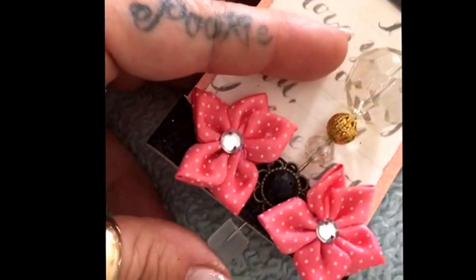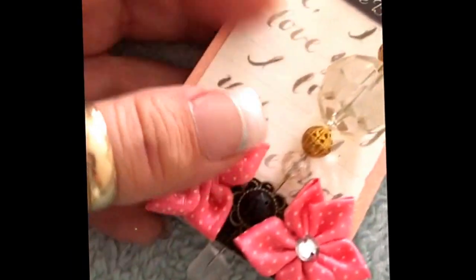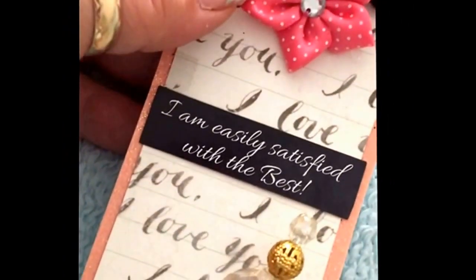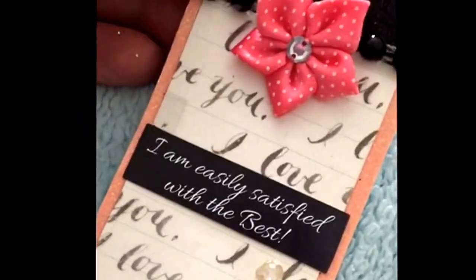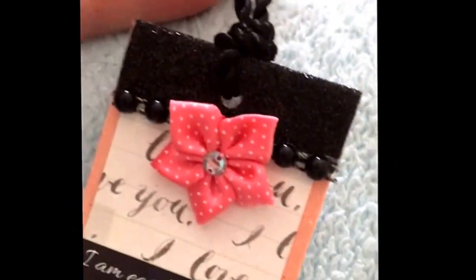I always try, either it goes into foam or it has hot glue at the bottom to keep from getting stuck. At the top I have another flower with some bead trim, another piece of black glitter paper, and black rope, and you can put it on as a tag or you can use it as a bookmark.